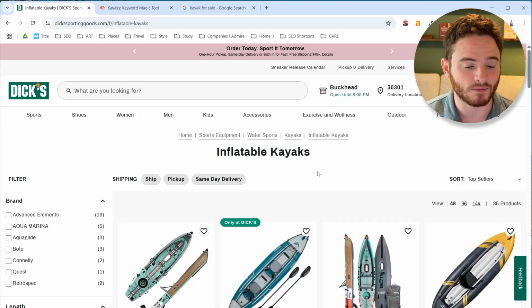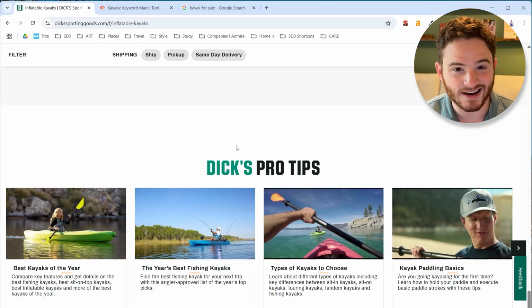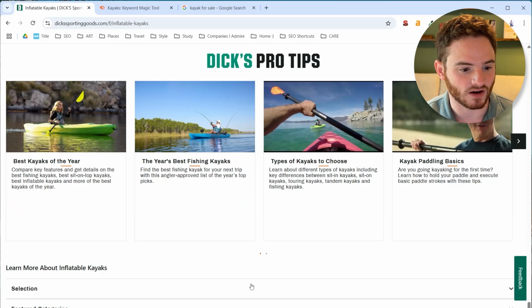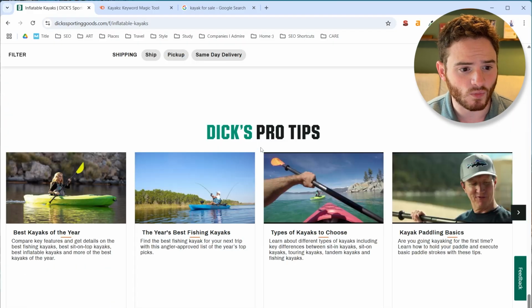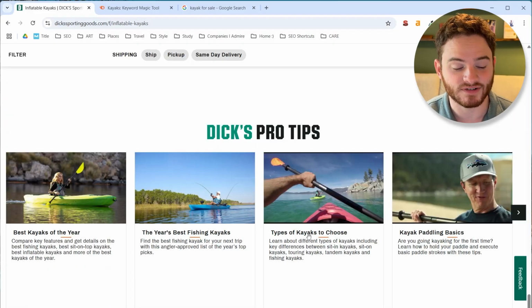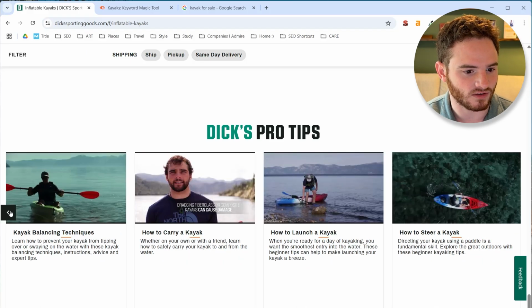So if we go to inflatable kayaks, and we scroll down a little bit more, we can see another section that wasn't present on the original kayaks one, which is Dick's Pro Tips. This is just a blog reel, so it just is a slider with blogs. You can see they have all the SEO content there with different brands as well, so that's kind of interesting. But here we have a blog reel, so types of kayaks to choose, kayak paddling, how to carry a kayak, all of this kind of stuff.